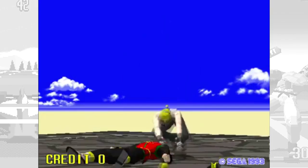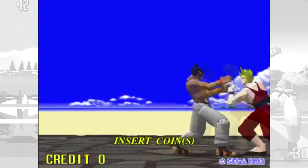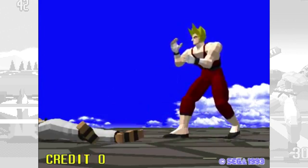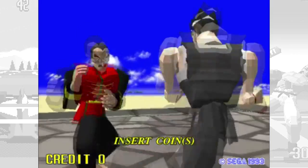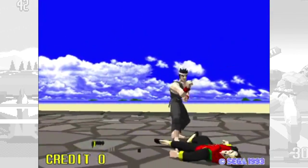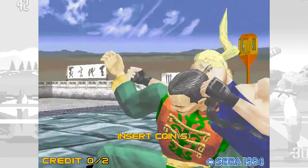Next, AM2 would take on the fighting genre with Virtua Fighter, showing the power of their Model 1 arcade board by rendering human characters with full facial animation. The game laid the groundwork for later 3D fighters including Tekken and Dead or Alive. Sega would improve their 3D games by releasing the Model 2 arcade board in 1993.